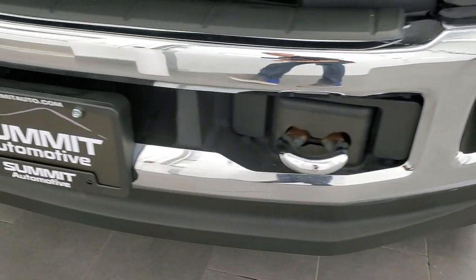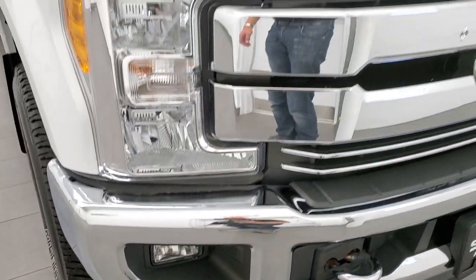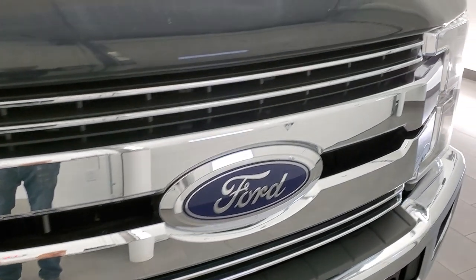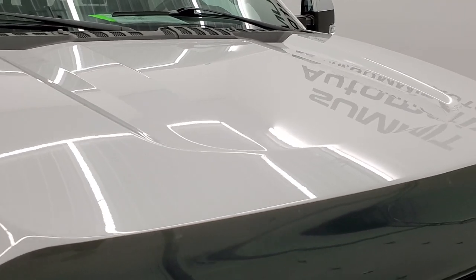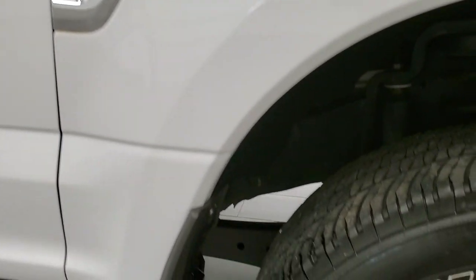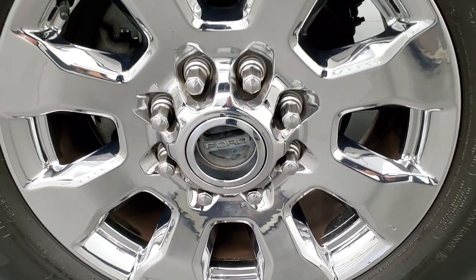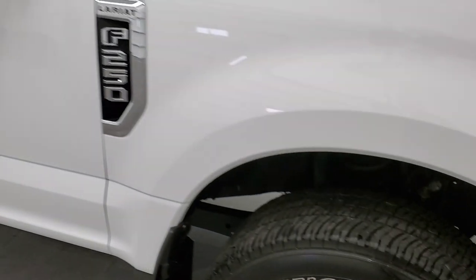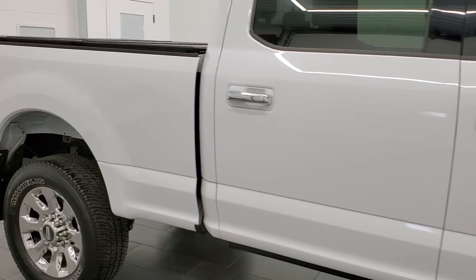Headlight lenses are nice and clear, factory fog lights, front bumper and lower valence are in excellent shape as well. No dents or dings. Chrome trimmed grille comes with a nice bug shield, and the hood is in really nice condition as well. Passenger side front fender, excellent shape too. And the passenger side rim, no scuffs or scrapes on there. Very, very nice condition. As you go down this side of the truck, take note of how clean the body is, how reflective and mirror-like that paint is.